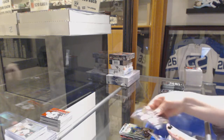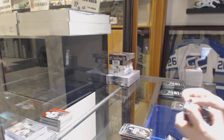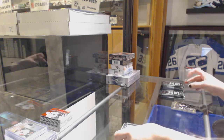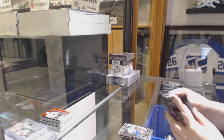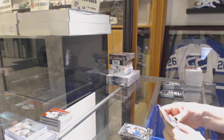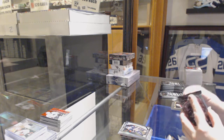A rainbow of John Tavares for the Islanders, Nick Ritchie rookie for the Anaheim Ducks. Rainbow of Bozak for the Maple Leafs, Kevin Fiala rookie for Nashville. Rainbow of Cam Talbot for the Oilers, rookie of Quenneville for the Ottawa Senators.